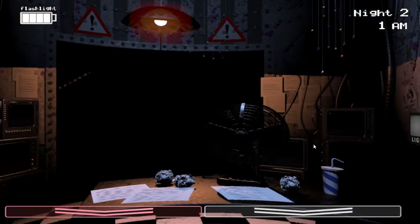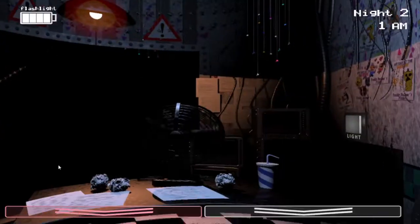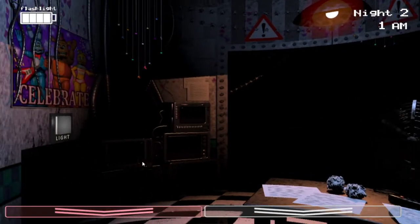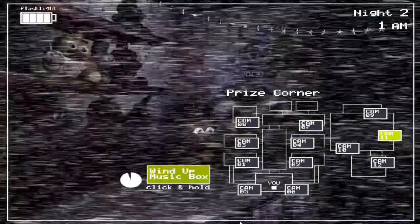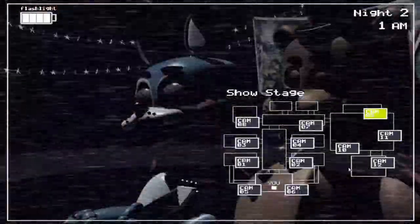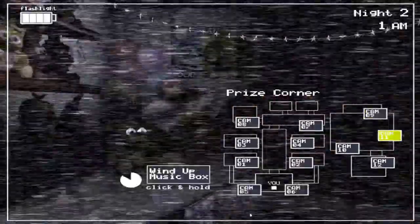One more thing. Don't forget the music box. I'll be honest, I never liked that puppet thing. It's always thinking, and it can go anywhere. I don't think the Freddy mask will fool it, so just don't forget the music box. Anyway, I'm sure it won't be a problem.